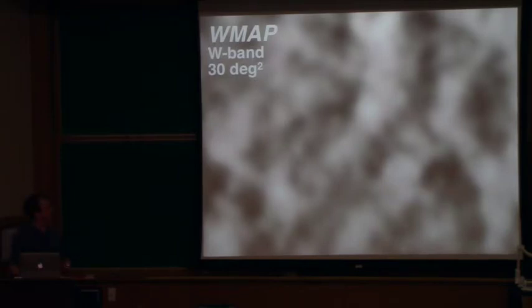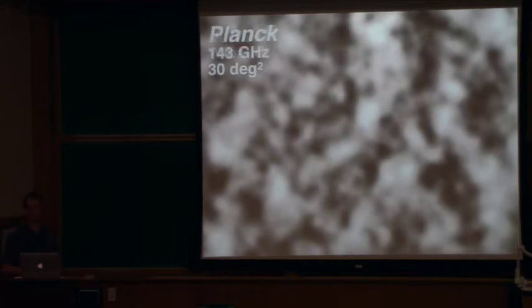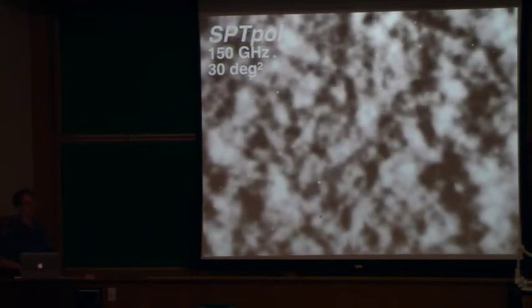Now, since WMAP finished taking data about a couple of years ago, the Planck satellite has come onto the scene, which has a better resolution and lower noise, but you're still only seeing the large-scale wiggles in the experiment. You can see a lot of the features in common between the two experiments, as you would expect, since it's the same patch of sky. And this is what the South Pole Telescope looks like over the same region. So now you're still seeing those large-scale wiggles, but you're starting to see some of these features that you might see on these very small-scale things.